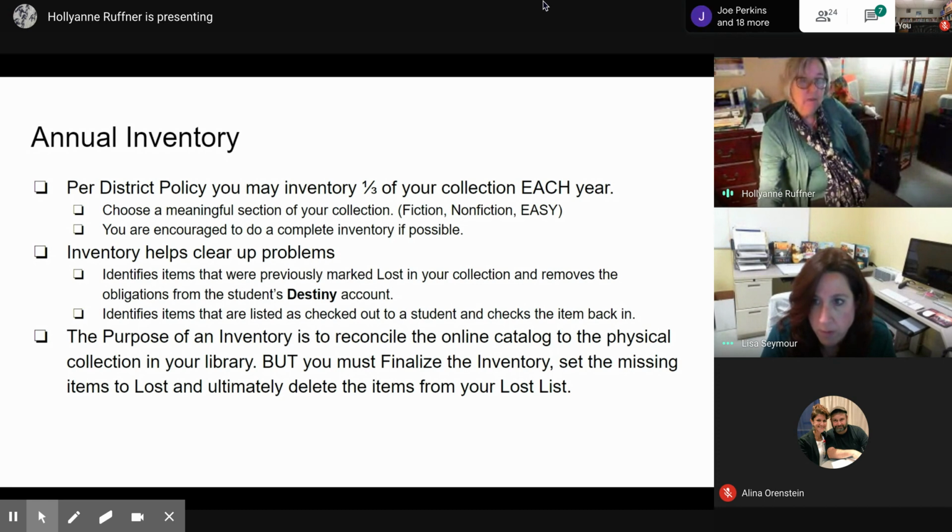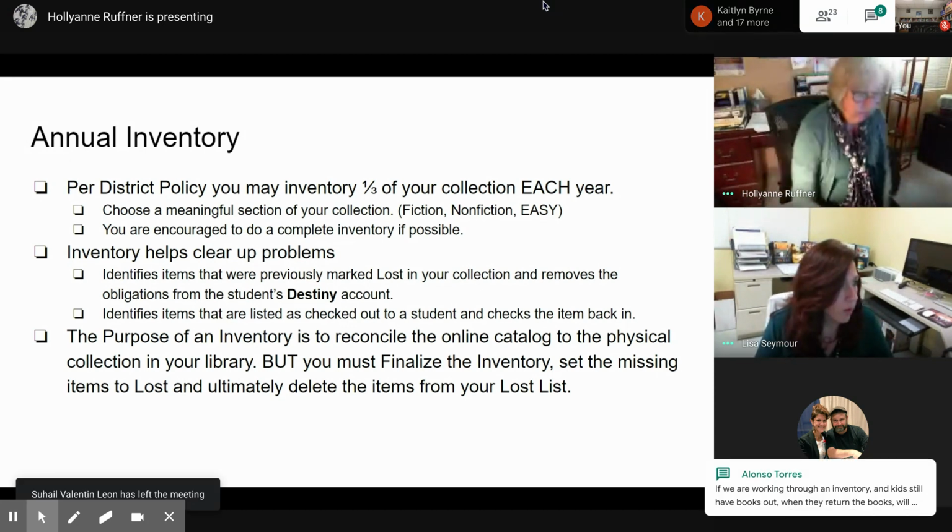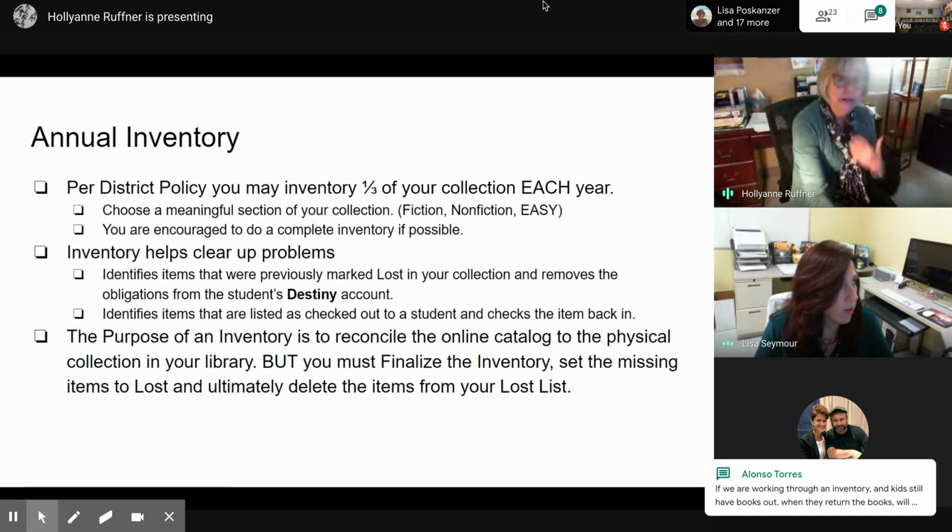It starts to become meaningless and unwieldy, and hard to find the things that you just set to lost when your list is that long. So try to think about clearing it up each year, and we'll go over how you can delete only parts of your loss list to start cleaning that up.